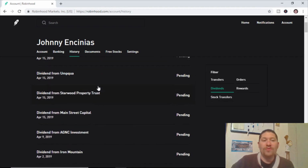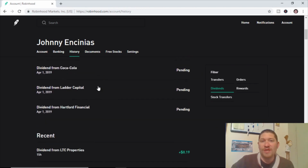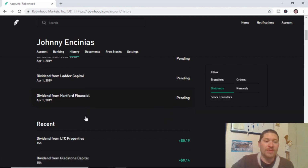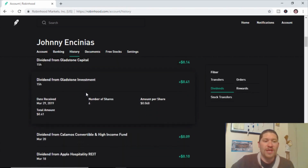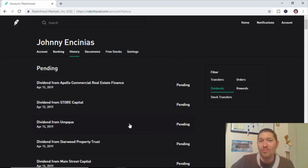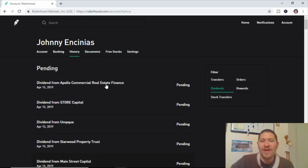And I'll tell you what, right now I'm up about $5 if I added all these up, and I haven't even got all of them for April yet. A lot of the monthly dividends won't even be in here, as you noticed. Gladstone, LTC, Apple, Realty Income Co. They're not even in April's projections yet, so I could be close to $7 to $8 realistically in dividends for April. So stick around for that video.